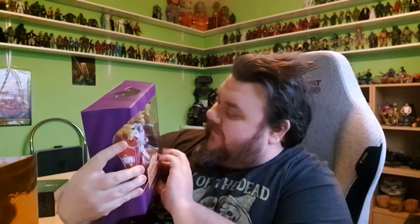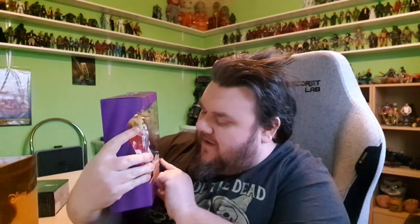But until then, we have the Prince John figure to look at, which has a very cool goldy vinyl cover, a nice purple box with Prince John inside, with multiple hands and heads and lots of accessories. He comes with Sir Hiss as well. Two versions of Sir Hiss are in there. He's got the mirror as well.